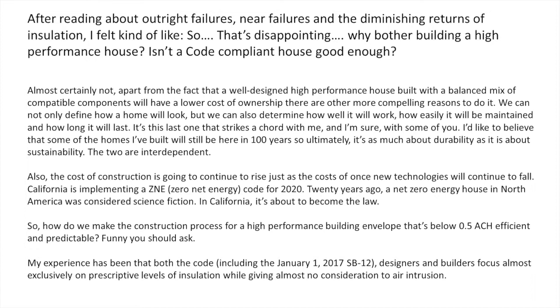California is implementing what they call ZNE, Zero Net Energy Code, for 2020. 20 years ago, a net zero energy house in North America was considered science fiction. In California, it's about to become the law. So how do we make the construction process for a high-performance building envelope that's below 0.5 air changes per hour efficient and predictable? Predictable, you ask, but my experience has been that both the code, including the January 1st, 2017 supplementary bulletin changes, and designers and builders focused almost exclusively on prescriptive levels of insulation while giving almost no consideration to air intrusion.